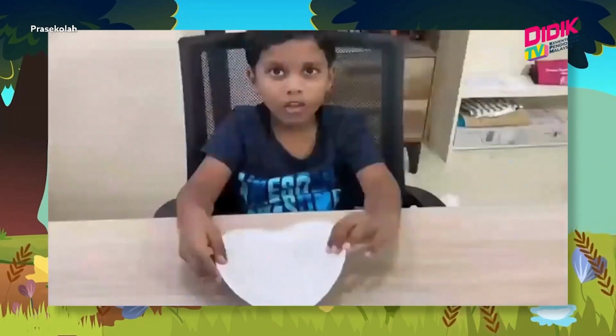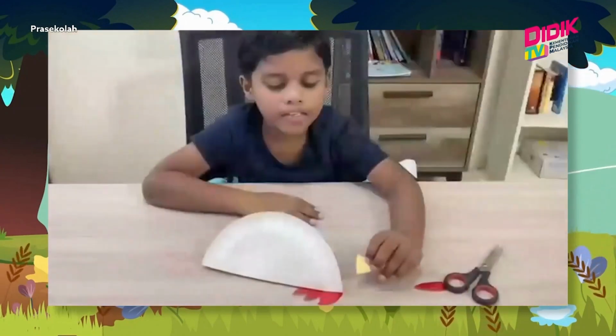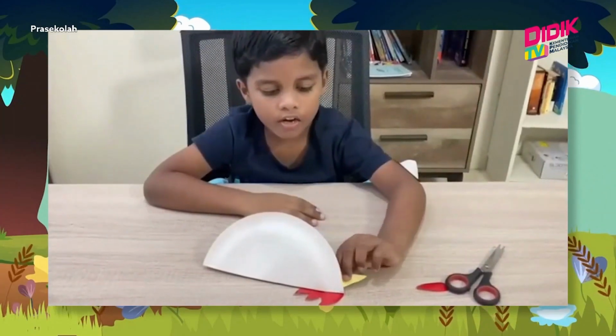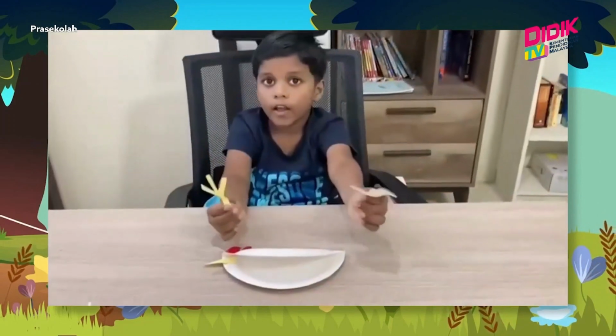Make a paper plate rocking chicken. Here are the materials. First, you fold the paper plate like this. Then, you have to place the comb. Then, place the beak and the wattle.